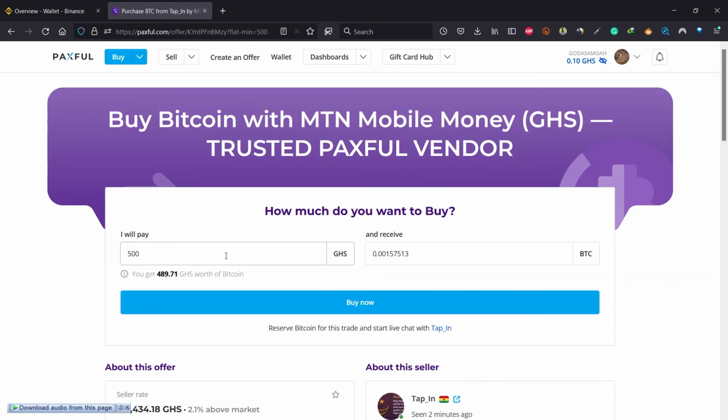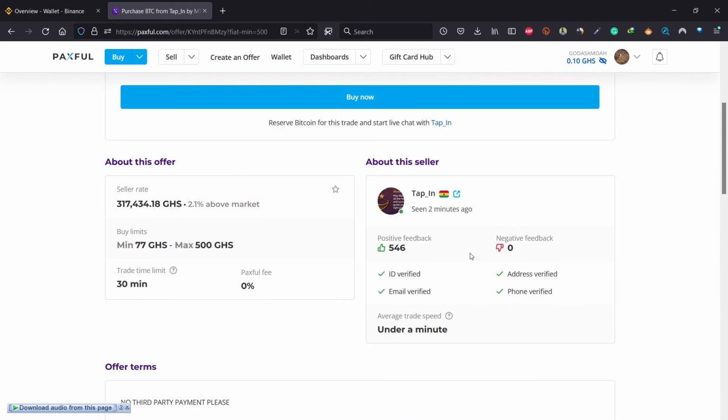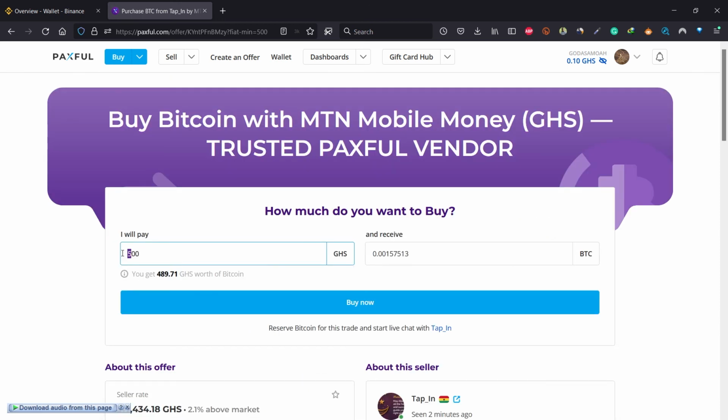If I am buying 500 cedis, the 2% increment is going to affect my money, so I'll get 489 Ghana cedis worth of Bitcoin. If I want to buy, I can still change my amount here. Let's say if I want to buy 400, I can. You see that it changes the amount. I can change it back to 500 again. Then what I do is make sure the person has good rating, good positive feedback. You read the terms and conditions here. Then you can see there are other people who also bought from this seller. If I want to buy, I'll click on buy now.